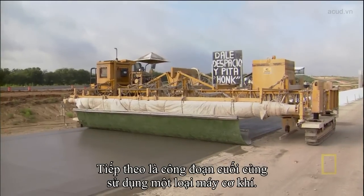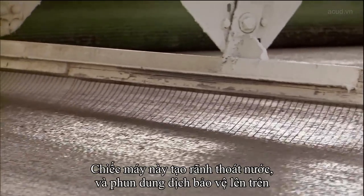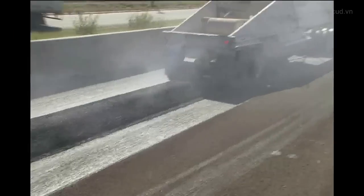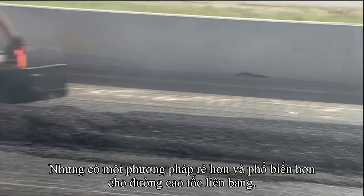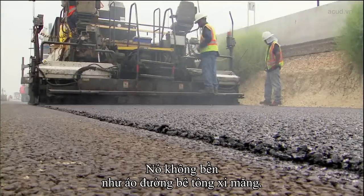Next, the builders apply a final touch using a mechanical rake. This machine creates water drainage grooves and then sprays a curing agent on top to help the surface harden. But there is a much cheaper and more common method of paving America's interstate highways. It's just not as durable or long-lasting as concrete.